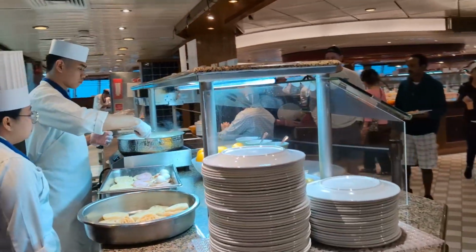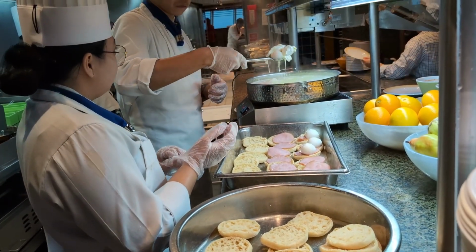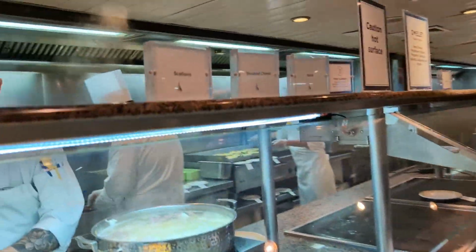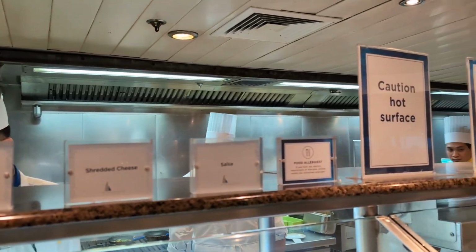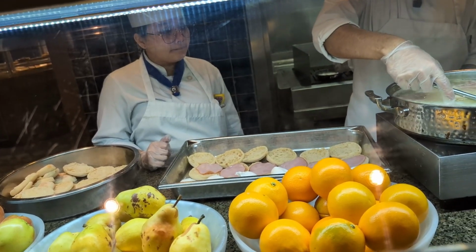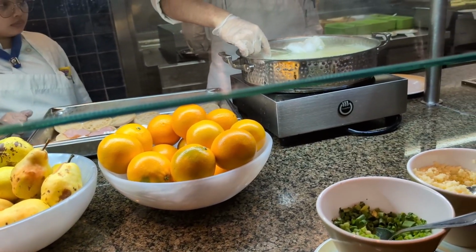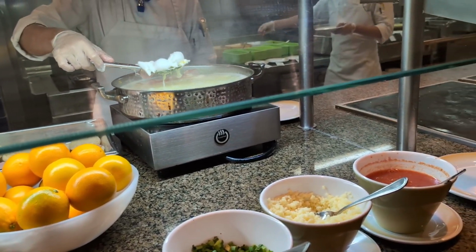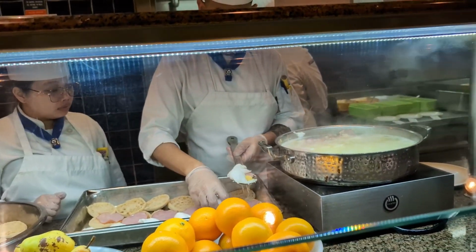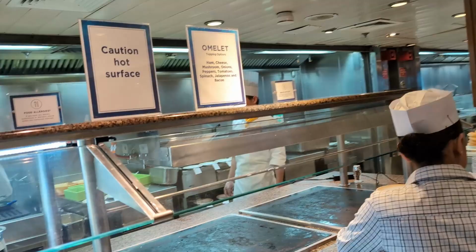Breakfast is a little bit crowded. This is the omelet station. Not sure what it is they're making, but it looks like an English muffin with a slice of ham and a boiled egg type thing they put on top of it. Doesn't have a name here, that's what I'm looking for.